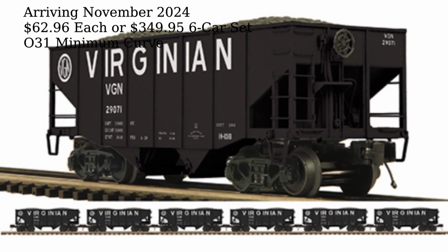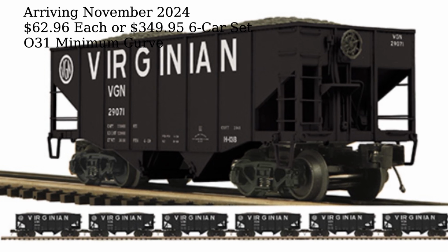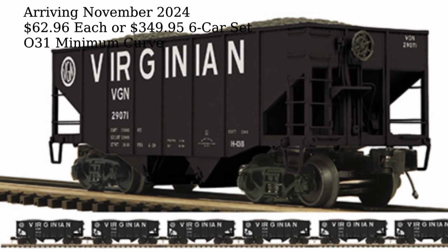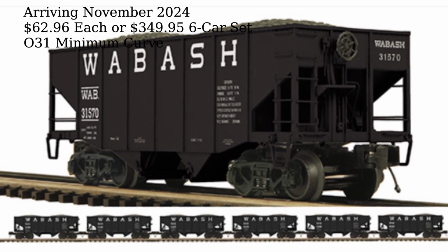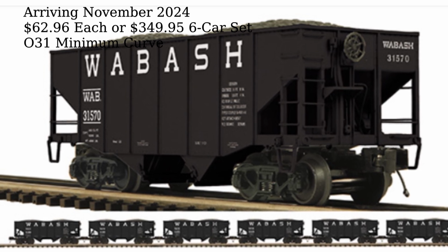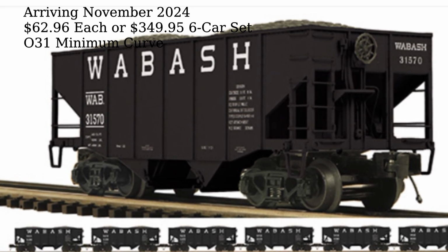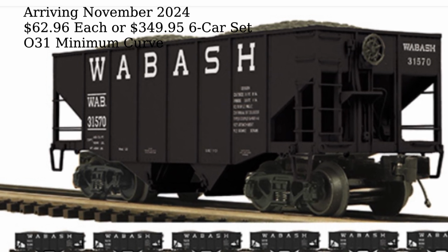MTH Electric Trains has announced exclusive Premier O-Scale Fish Belly Hopper cars in Virginian and Wabash colors for Mr. Muffin's Trains. Each road name will be packaged in 2 single-car and 2 6-car sets, with each car sporting unique car numbers. They will be available in extremely limited quantities beginning in November 2024. The early order price is $62.96 each, or $349.95 for a 6-car set.